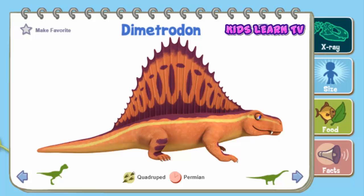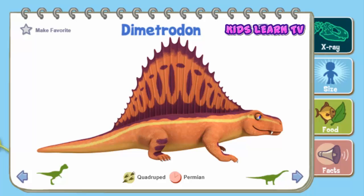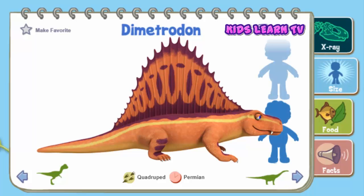Dimetrodon. Although Dimetrodon looks like a dinosaur in many ways, it isn't a dinosaur at all. In fact, it's more closely related to mammals like dogs, cats, or even humans like you. Dimetrodon was a carnivore that probably ate insects and small animals. This animal was about 2 kids tall.